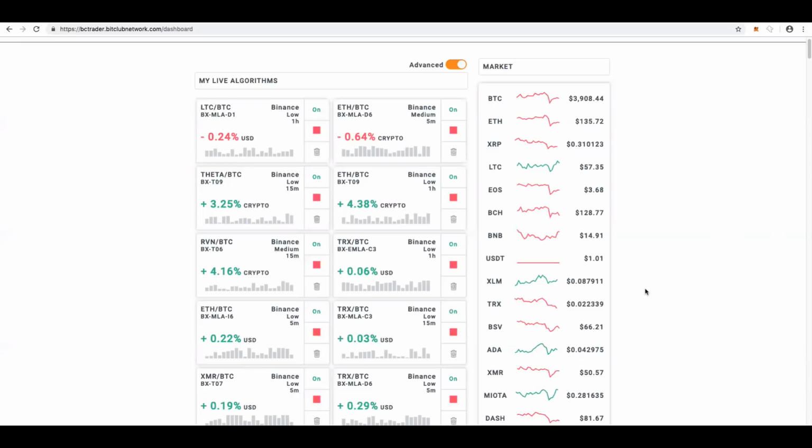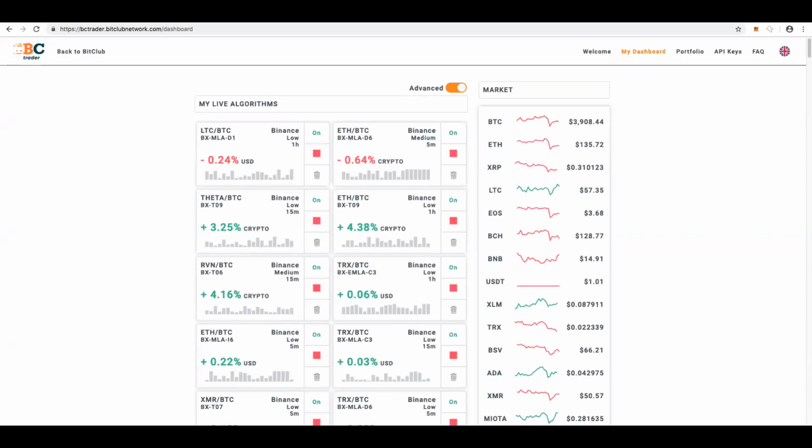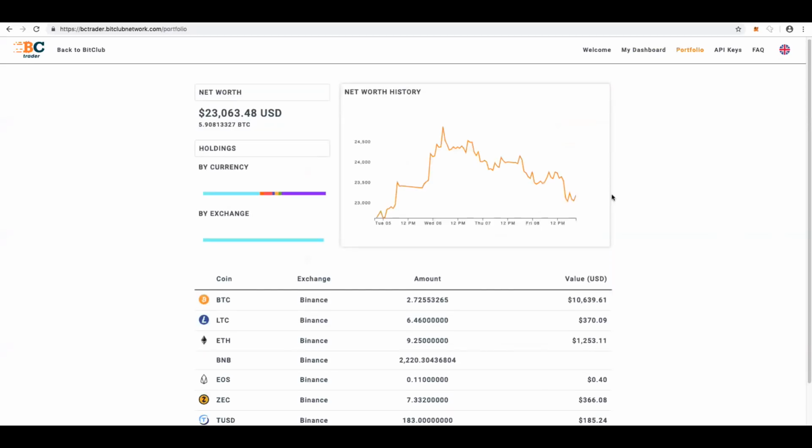Is there any signals or marks that our algorithm become profitable or lose? Yes, right here. You're looking at it right now. This is showing the live algorithms that are running and how much they're up or down exactly since you started trading. Also, let's go in and look at the account where the API will show their balances and everything.